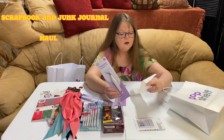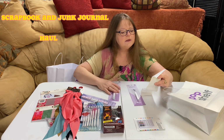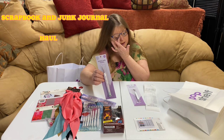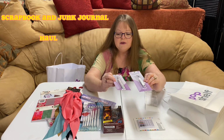I want to see how much these cost me. And we are looking. The piercing tool was $3. The tweezers were $3. So again, not a bad price there. Pardon that, had a twitch in my eye. But again, $3 a piece. Looks like a very nice pair.